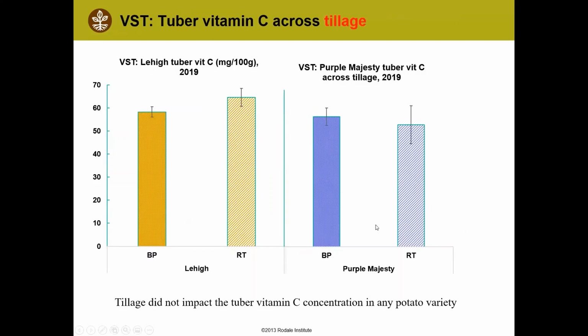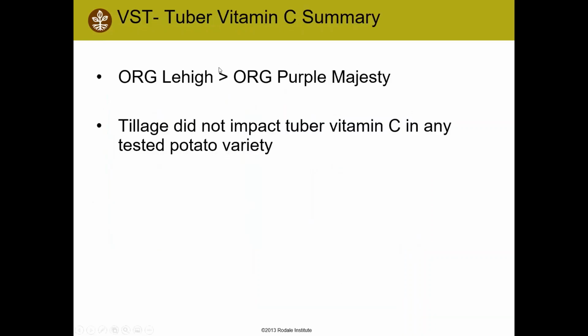When we looked at tillage itself, you could see that tillage really didn't make any difference in vitamin C concentration, irrespective of which variety we have there. So for a summary for vitamin C, we see that organic Lehigh variety has more vitamin C than the organic Purple Majesty, and tillage didn't have any impact on vitamin C.